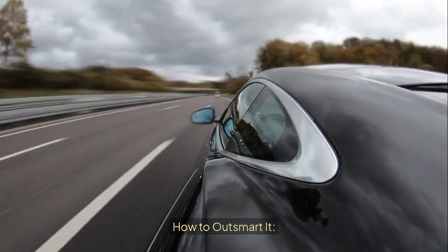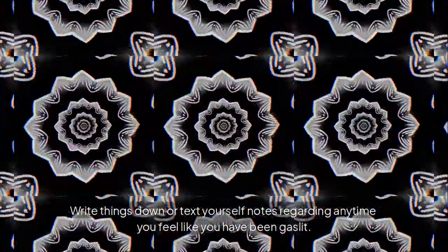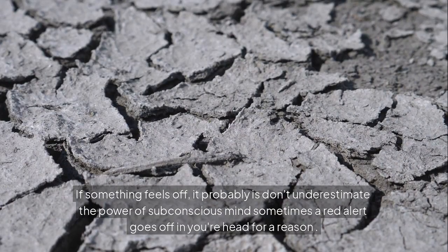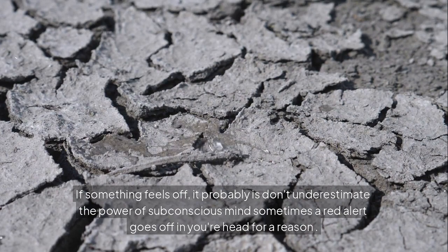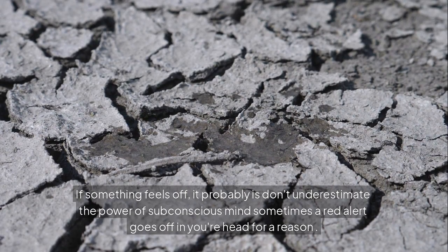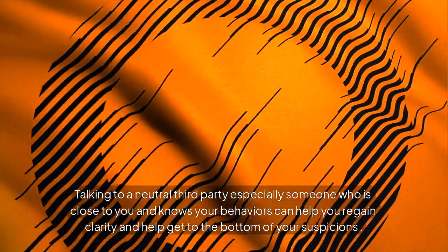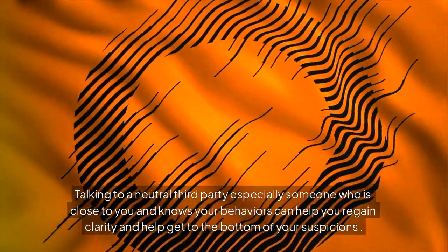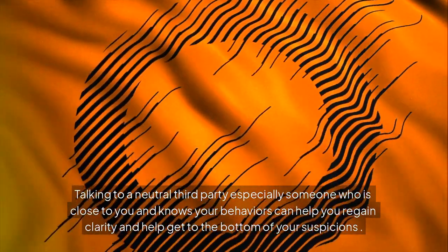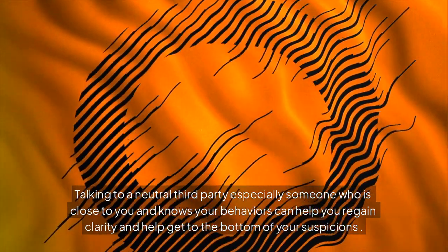How to outsmart it. Document interactions. Write things down or text yourself notes regarding any time you feel like you've been gaslit. Trust your gut. If something feels off, it probably is. Don't underestimate the power of the subconscious mind. Sometimes a red alert goes off in your head for a reason. Get outside perspectives. Talking to a neutral third party, especially someone who is close to you and knows your behaviors, can help you regain clarity and help get to the bottom of your suspicions.